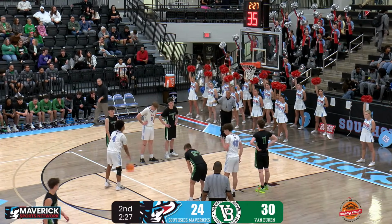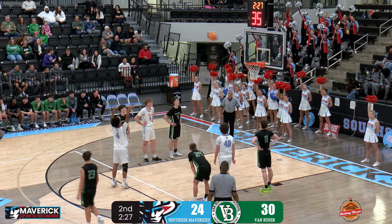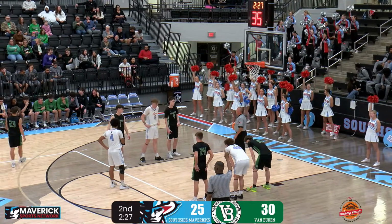Got to. You got to keep it close here. Yeah, Van Buren was starting to get a little distance there. Now Southside working their way back in. Second free throw's up and good. Mel Fire will check in for the Mavs.